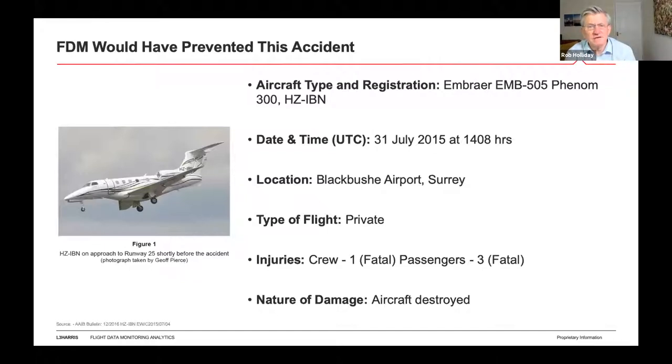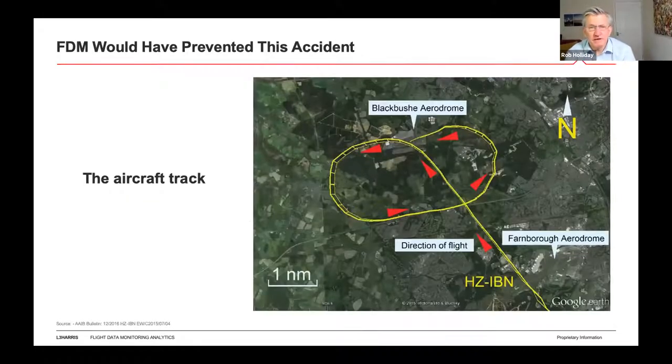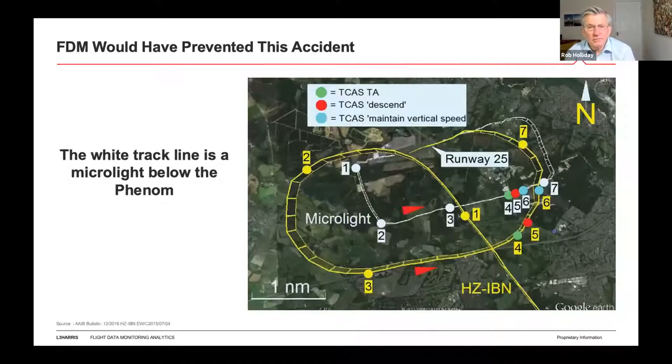This happened in the UK in 2015 at Blackbush Airport in Surrey. It was a single pilot operation. There were three passengers. The aircraft was destroyed and the accident was fatal for everybody. Just to give you a little bit of a briefing before we show the animation, this is the track of the aircraft approaching from the south, flying overhead the airfield and joining a left-hand circuit, and then operating inside and below the jet was a microlight flying a circuit, and that microlight caused several TCAS alerts.